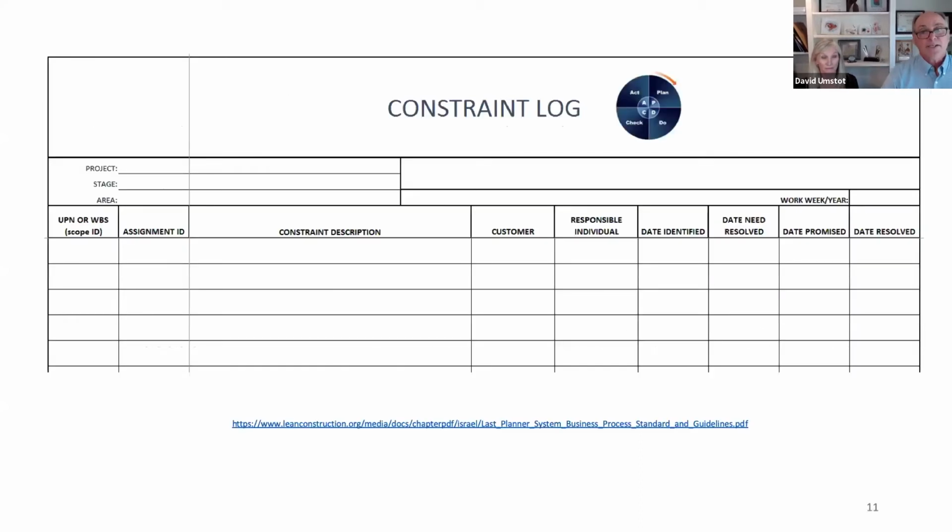So how do teams best do this? Well, maintaining some type of constraint log. Certainly you can do this in Excel format. We highly recommend that teams do this visually and post it on the wall, because if you do it on the cloud or in an Excel spreadsheet, it gets out of sight, out of mind. Our recommendation to teams is that they start each of their weekly meetings with this constraint log for the status update. Anything you want to add to that?